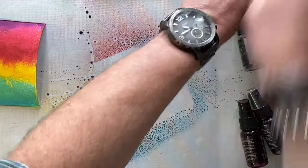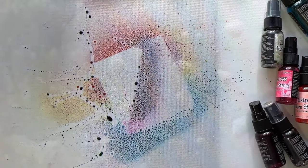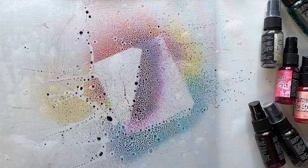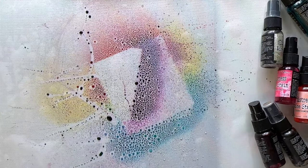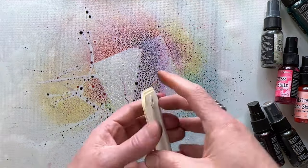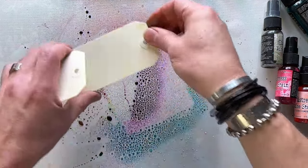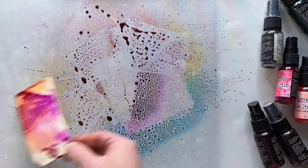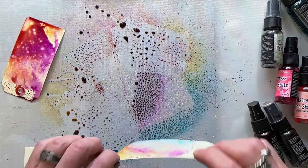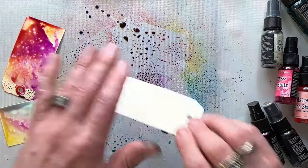All right, let me get these caps out of the way. I'm going to move this off to the side. Okay, let's just use this up real quick. I'm not going to dry the ones that I do. I'm just going to spray them. And let's just go real quick into a bunch of quick little tags. These are little number fives. These will be great. They'll be fun. That's going to be a good color. You get what you get. You don't throw a fit.